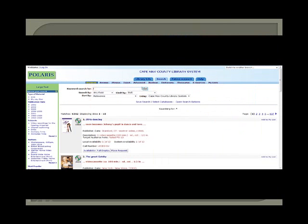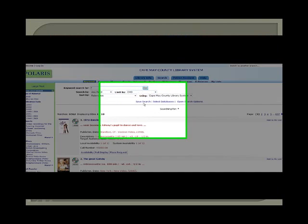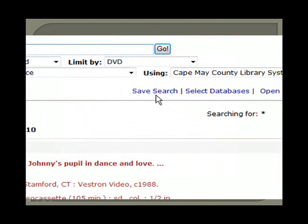Whatever your interest, the saved search feature of our new PolarisPowerPAC allows you to create your own search parameters and then have our automated system notify you when new materials meeting your criteria arrive. You can even decide how often you want to be updated, each week or once a month. The first step is to perform a search, so let's open the online catalog.